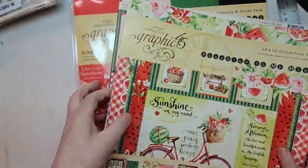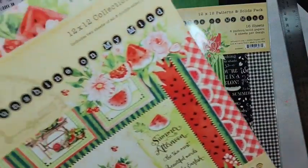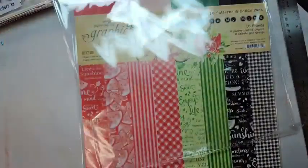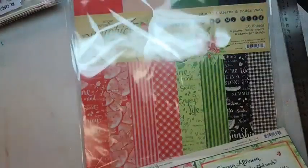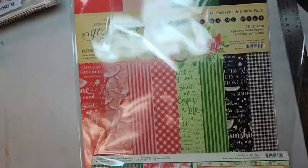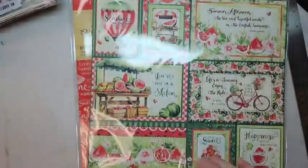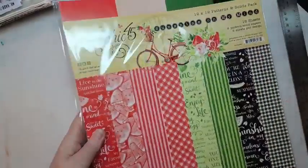I had no idea we needed a watermelon themed line, but apparently we did. And you know what? I think you guys were pretty excited about this too, because it was pretty popular on the pre-order also, especially with that watermelon paper. That's so fun. All right, and then we've got the patterns and solids. I know, right, Fonda? Oh, so good, so good.